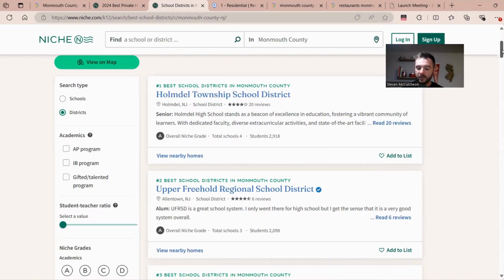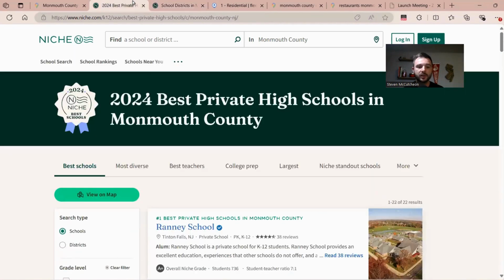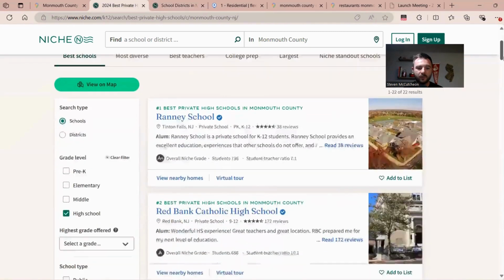But the best public school itself is not just going to be in the district. It's going to be High Tech High. It actually ranks third in the state. And you can go there if you live in like the Monmouth County area. Your child has to apply. It's a little separate, I would say, from the districts themselves. Next on, if you want to move over to the private schools, the number one school that's going to take the cake will be Ranney.